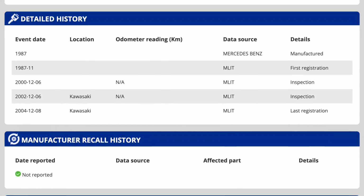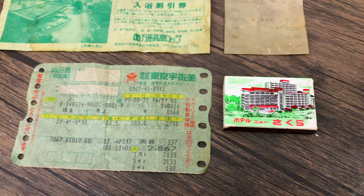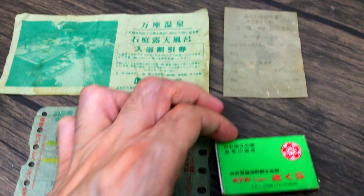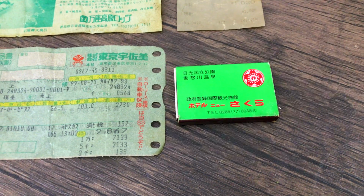I'm not sure what happened after that, but I was able to find these papers in the car while I was taking it apart, which were really cool. I don't exactly know what they are. I think they're papers from local hotels and resorts in eastern Japan, and I googled the phone numbers on each of them, and it looks like all of these places are still in business, which is pretty amazing.